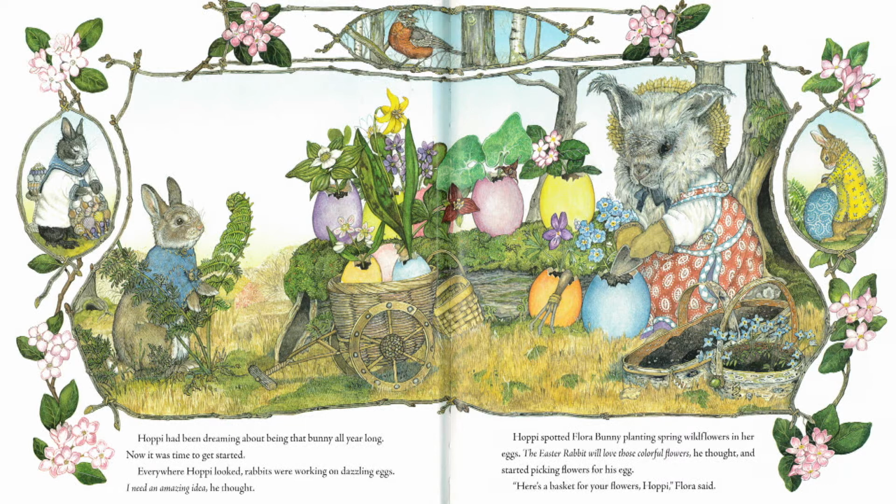Everywhere Hoppy looked, rabbits were working on dazzling eggs. I need an amazing idea, he thought. Hoppy spotted Flora Bunny planting spring wildflowers in her eggs. The Easter rabbit will love those colorful flowers, he thought, and started picking flowers for his eggs. Here's a basket for your flowers, Hoppy, Flora said.